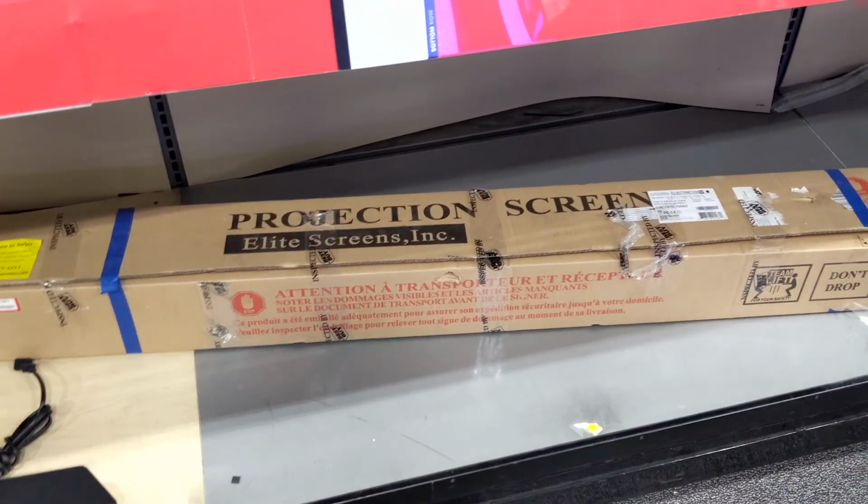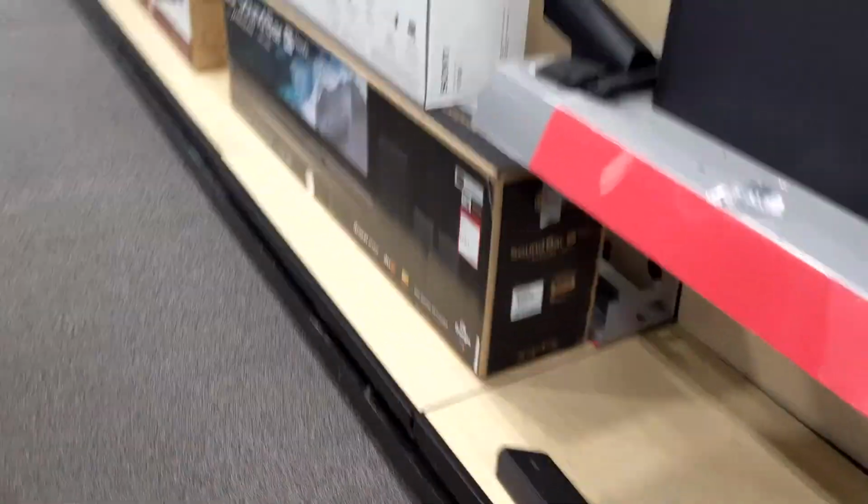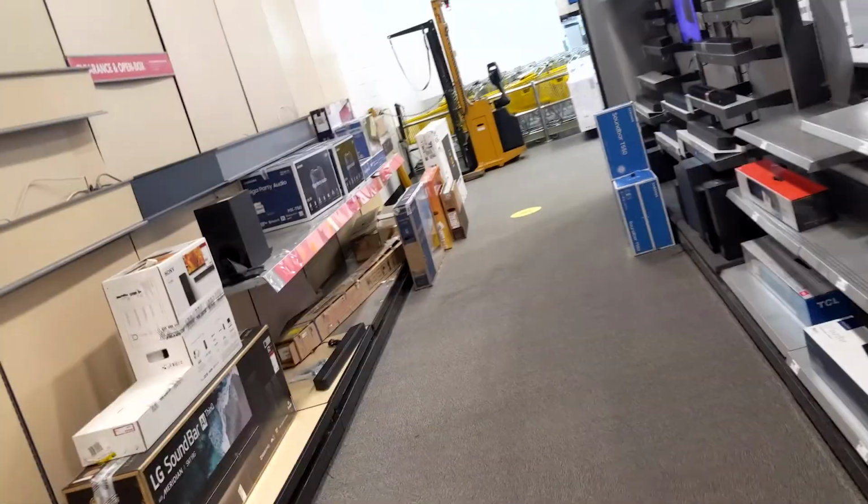Got some surround sound stuff. Is that a screen? Wow. Cool. Open box 2.1 channel surround sound. It's not really surround sound at that point. And some open box TVs. Looks like you can get the display model up there. Well, I think that's the end of the open box stuff. It's actually pretty limited right now.